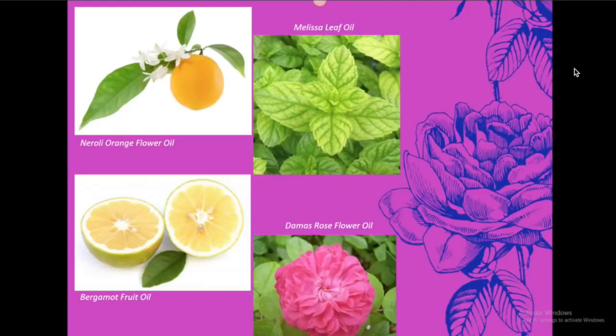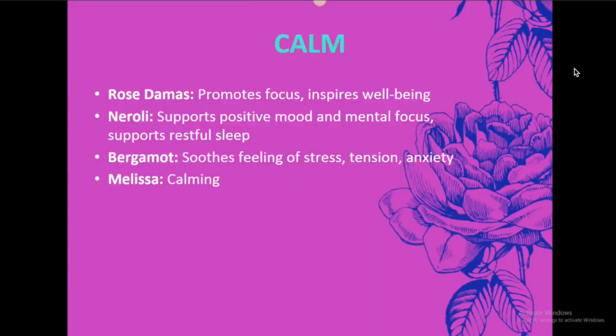The four ingredients I'm going to talk about today are the melissa leaf, the neroli orange flower oil, the bergamot, and the damask rose flower oil. So let's talk about the benefits and what these things do for the body. Rose is in the product because it helps promote focus and inspires a sense of well-being because of what it does in aromatherapy and actually what it does when you put it on your skin. It supports a very positive mood and mental focus.